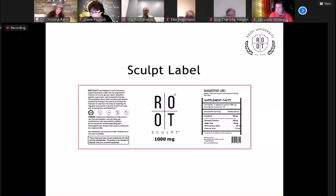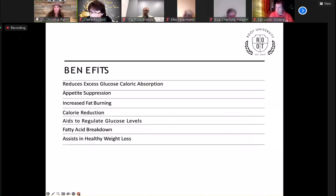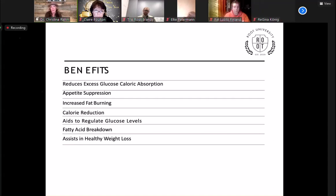So let's go on to the benefits. And again, you're going to have a whole presentation about this, so don't be upset that this is brief. It reduces excess glucose, caloric absorption, appetite suppression. You will not be as hungry. Patrick may have noticed over the last 3 or 4 months that I don't really want to eat. I'm not a huge eater. Everybody that knows me knows I don't eat a lot of food, right? But this makes me not hungry.